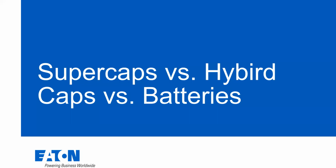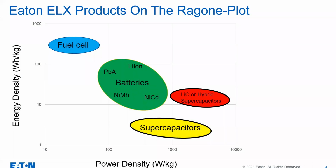So looking at the technologies, we'll talk about supercapacitors, hybrid supercapacitors, versus batteries. One thing we look at in comparing technologies is called a Ragone plot. It plots here on the y-axis energy density and on the x-axis power density. Technologies in the bottom right have higher power but low energy. You can also think of this graph on a time scale if you divide the energy by the power.